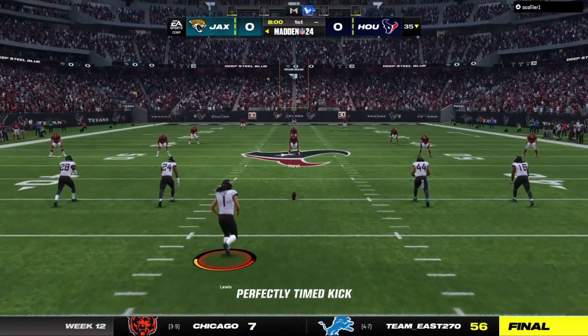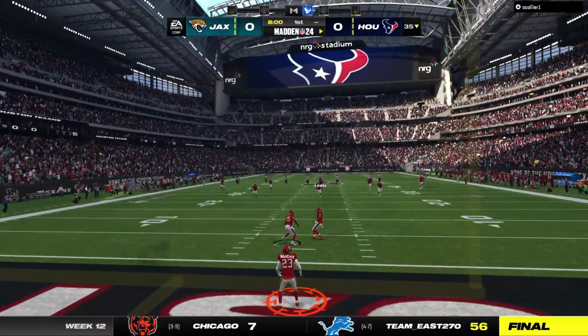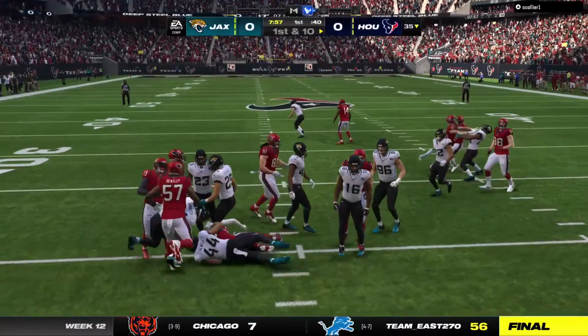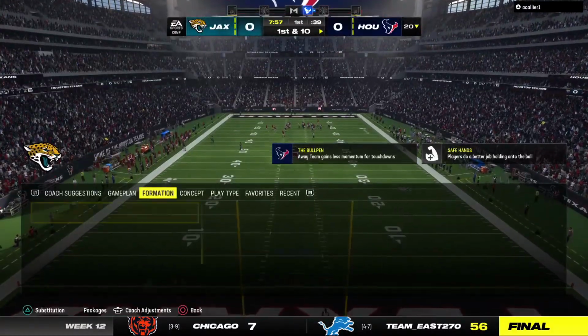The final playoff push is upon us. It's Week 12 of the NFL season, and we're underway on EA Sports. And we'll see a return here from the end zone. And the decision to come out of the end zone is going to cost him 5 yards as he's taken down right at the 20.